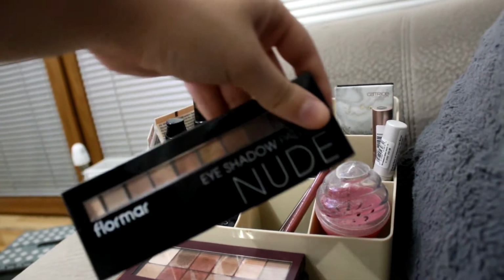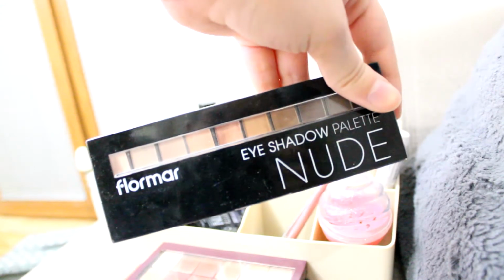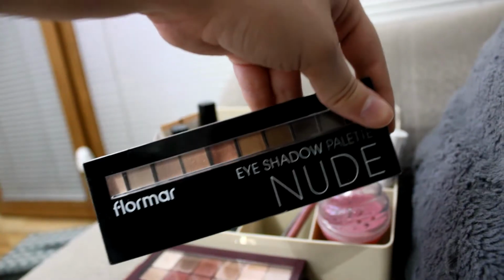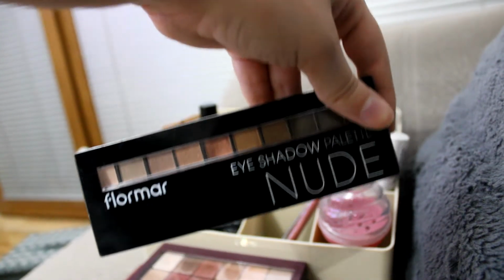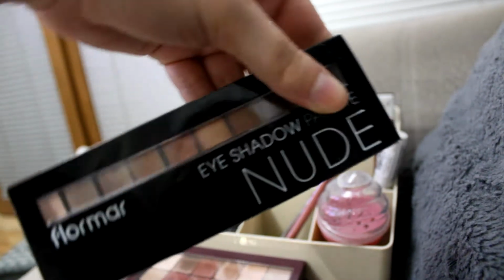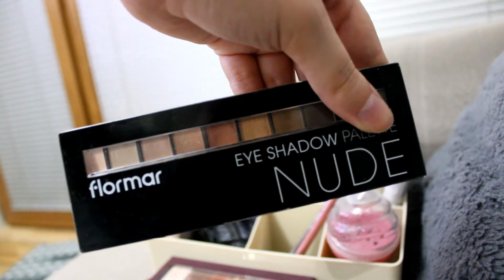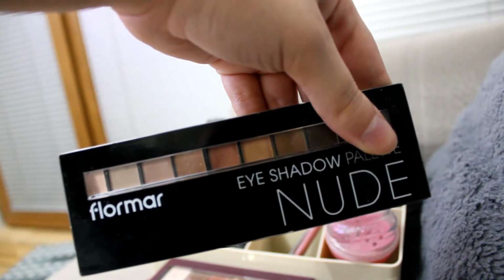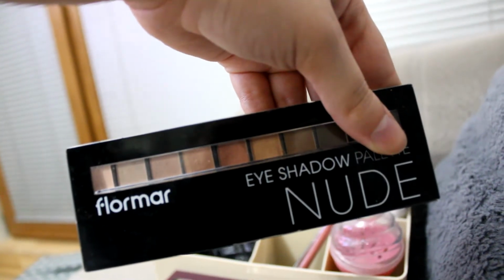So I have this one by Flormar, and they're a really nice brand, very affordable once again. I always go for the affordable stuff just because when I got into makeup I didn't have loads of money. So this one is very nice. Flormar is a very nice brand. They do all kinds of stuff. They do even lipsticks, so basically anything you want makeup related, they've got it. So let me just open this one for you again.